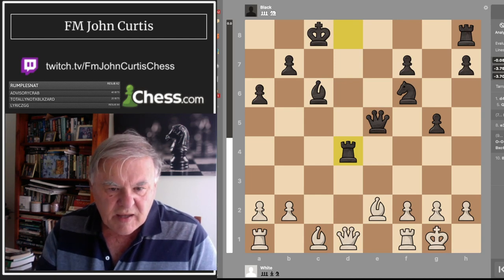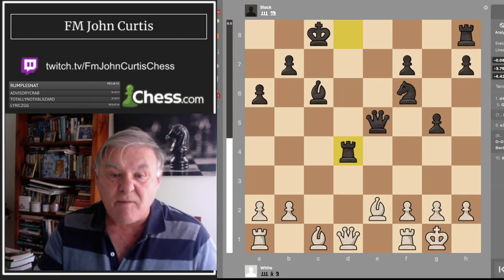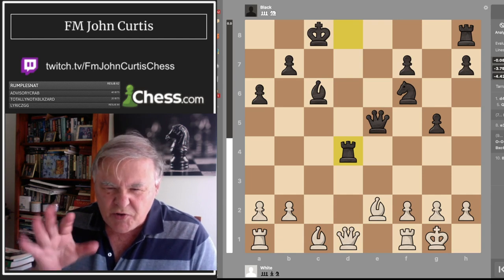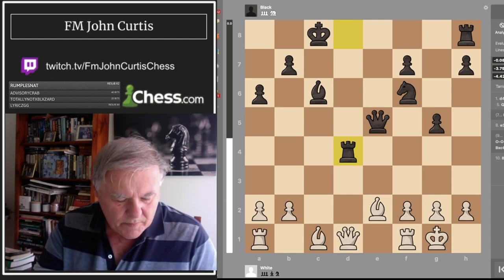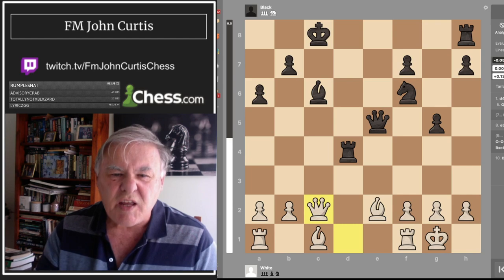Okay, so it's attacking the queen. All black's pieces are active. Remember, black's still got 5 pawns. White's decided to give 1 pawn back. Maybe he felt the pressure or suspected something's wrong. He played queen to c2. Very good move. It's a sneaky move.